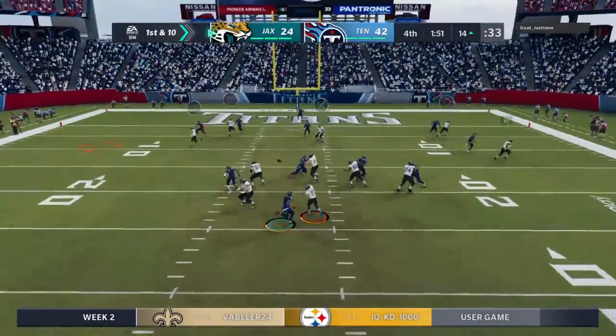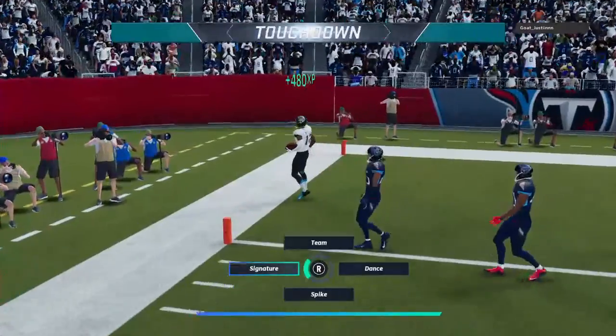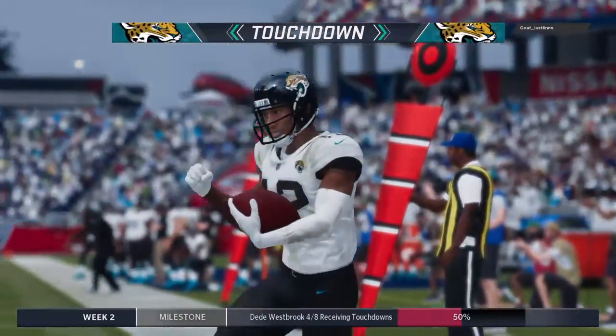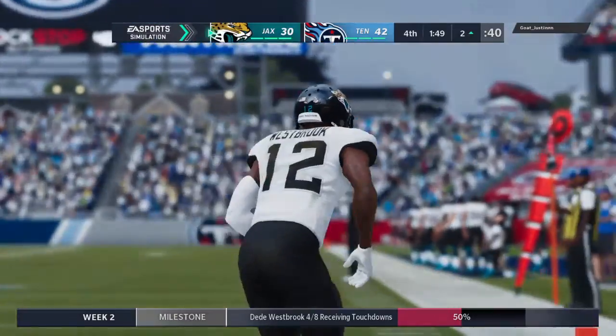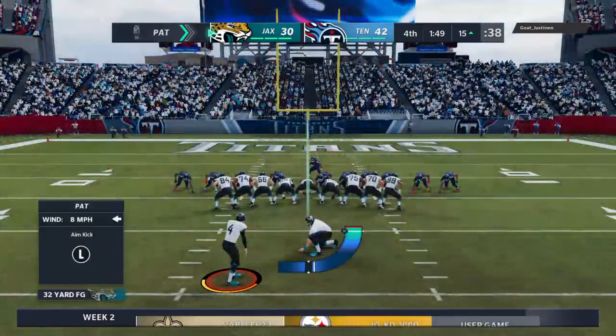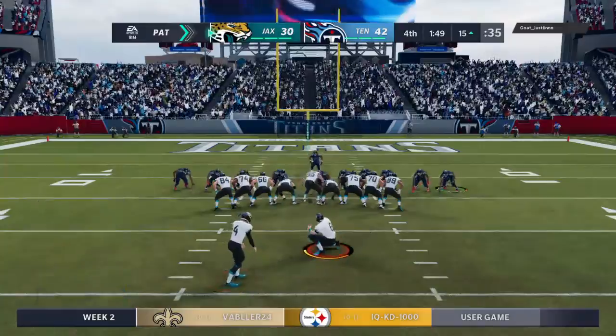From the red zone now, they'll look to throw. And going right back to Westbrook. And he takes it in. Touchdown, Jacksonville. D.D. Westbrook with his 2nd touchdown of the game, 4th of the year. And the Jaguars get a score closer.